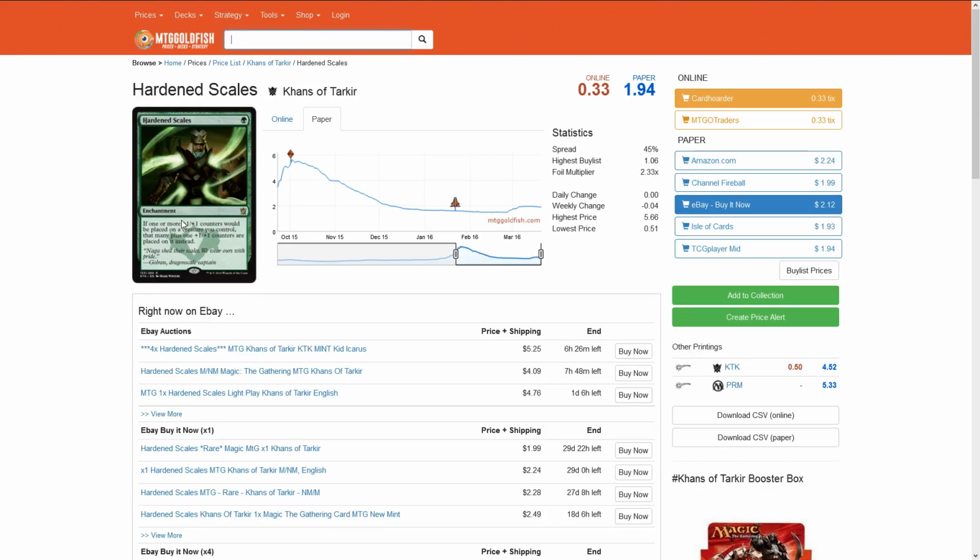Hardened Scales is just a casual favorite. Of course, this card is very reminiscent of Doubling Season. It's almost $50 right now for Doubling Season. It's definitely not as powerful because Doubling Season does tokens, does loyalty counters, does everything. Hardened Scales just does +1/+1 counters and only adds 1 +1/+1 counter. But I use this in a lot of commander decks. I especially like this in Animar.